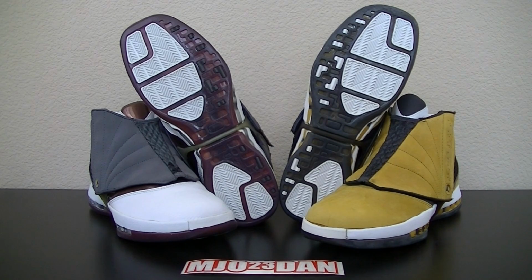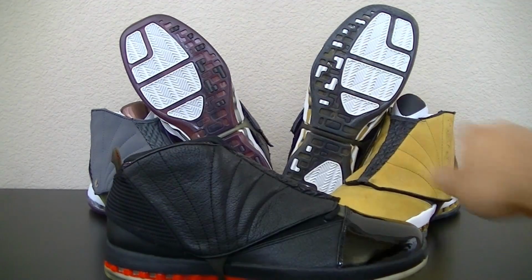A follower of mine on Instagram ended up hitting me up about the Ginger 16s. So I was just like, man, if I could kill two birds with one stone, I might as well do it. So without further ado, here they are, the Air Jordan 16 Cherrywood colorway and the Air Jordan 16 in the Ginger colorway.